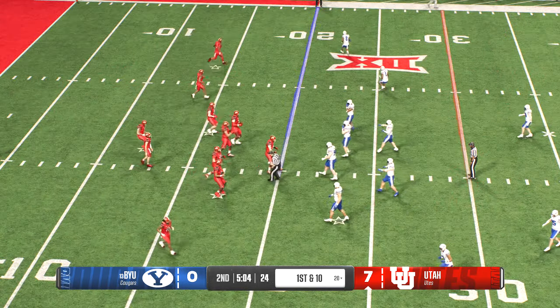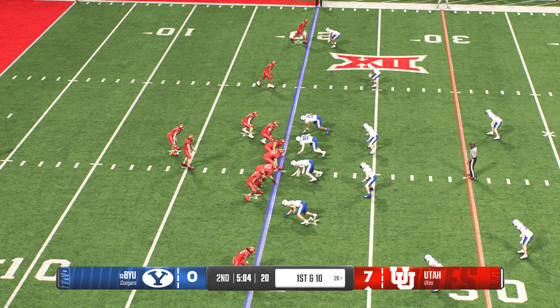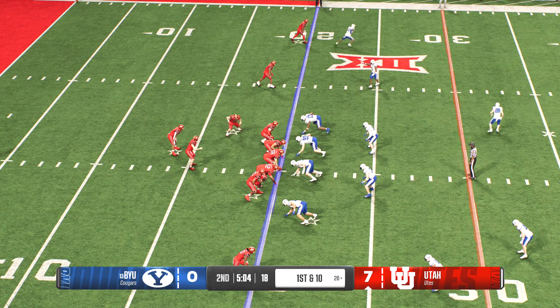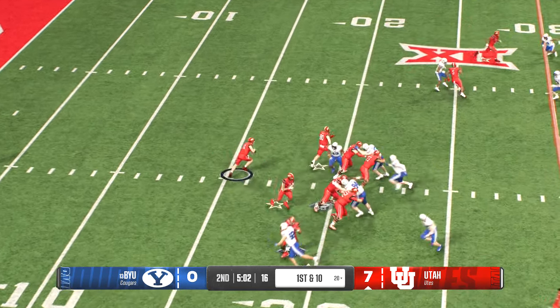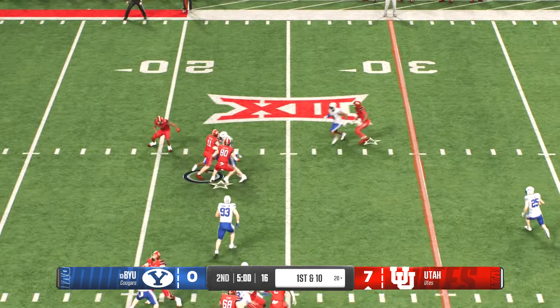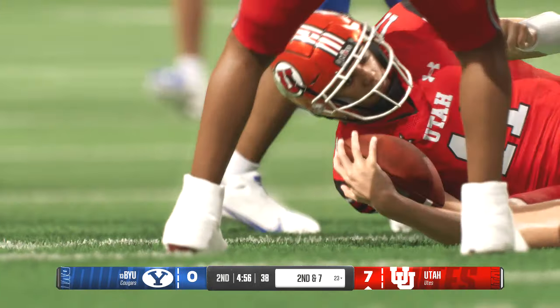And the Utah offense takes the field. The last possession, they really had the passing game clicking, move right down the field for a touchdown. Your quarterback keeps it on the option. That's a nice wrap-up there by the junior.